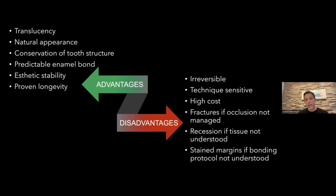So, you know, advantages and disadvantages. Obviously, the cool thing about veneers is they're translucent and their natural appearance. Probably the best ones in terms of beauty would be feldspathic. But I've seen a lot of Emax veneers that look really good, particularly if they're cut back and layered with feldspathic, like we talked about in the previous sessions. Great conservation of tooth structure. The bond to enamel is lifetime. It's amazing. That is a bond that we can live with for life.